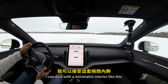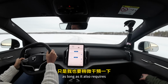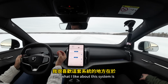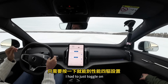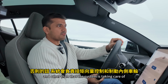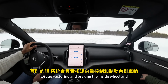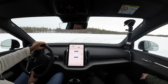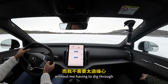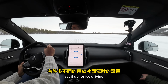I can deal with a minimalist interior like this. I can appreciate it even more so, as long as it also requires minimal input and intervention from me. And what I like about this system is I had to just toggle on one setting for the performance all-wheel drive, and other than that, the system is taking care of torque vectoring and braking the inside wheel and, you know, managing the traction control all on its own without me having to dig through a bunch of different menus to try to set it up for ice driving.